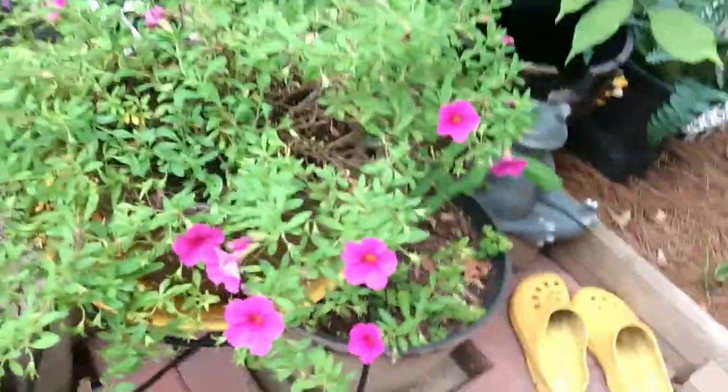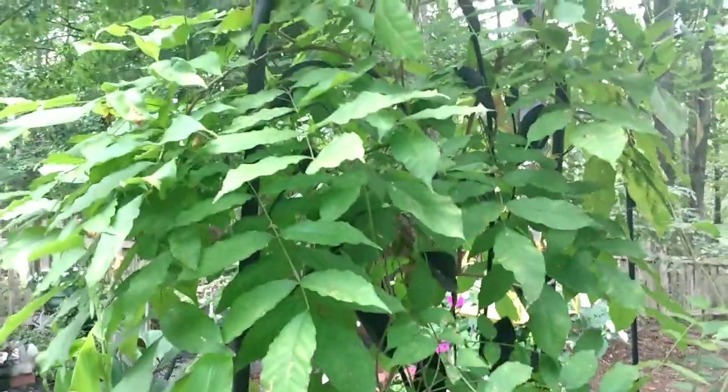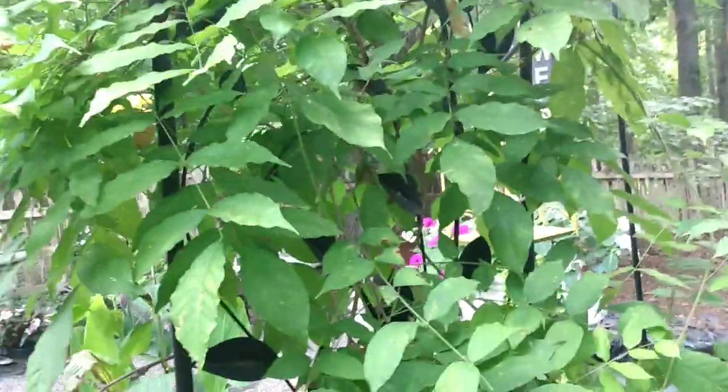And then this is a calibrachoa. It's doing pretty good. Now my wisteria never bloomed. I've had it a couple of years now and they never bloom. And look at this. I guess these are beetles or something in there. Maybe that's why they're not blooming.